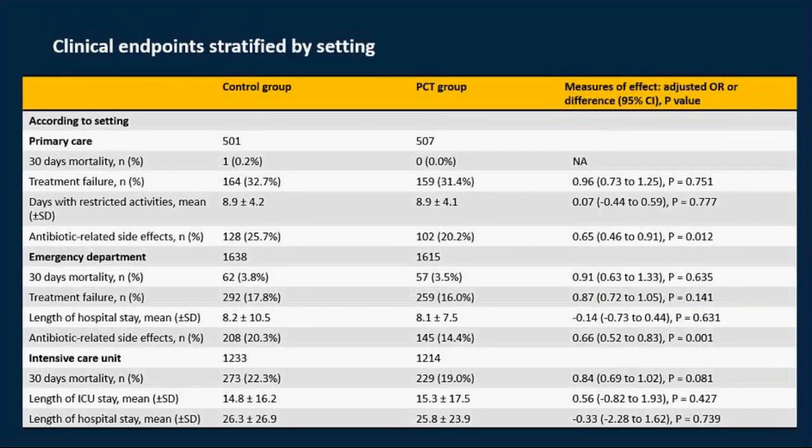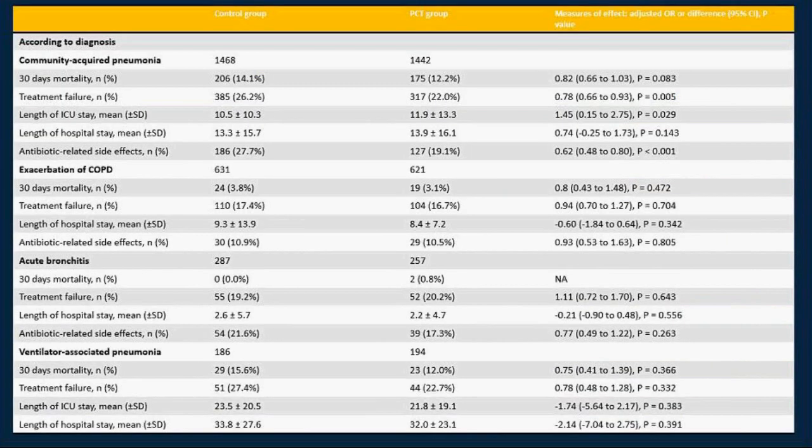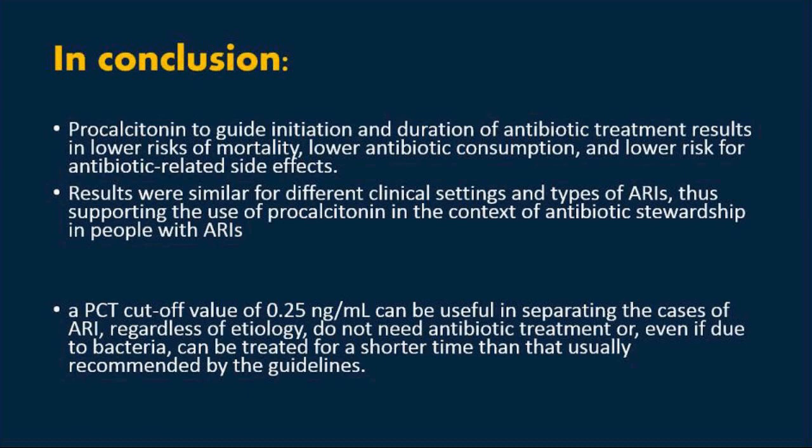Subgroup analysis showed similar results, whether according to settings, primary care setting, emergency setting, intensive care setting, or according to the diagnosis, whether it's community-acquired pneumonia, ventilator-acquired pneumonia, or COPD exacerbation. So it seems that procalcitonin is safe to guide the initiation or cessation of antibiotics in patients with lower respiratory tract infections in all clinical settings. And it seems that using a cutoff of 0.25 is safe, and one of the authors commented that a cutoff of 0.25 can be useful in separating the cases of acute respiratory infection that, regardless of etiology, do not need antibiotic treatment, or even if it's due to bacteria, can be treated for a shorter time than usually recommended by the guidelines.